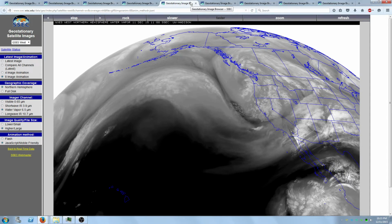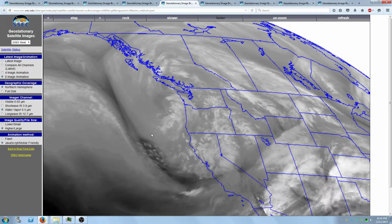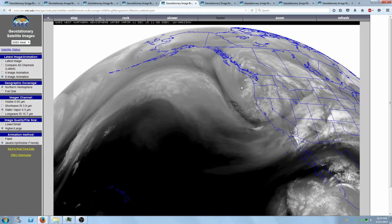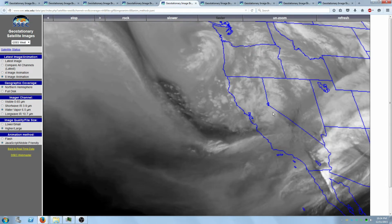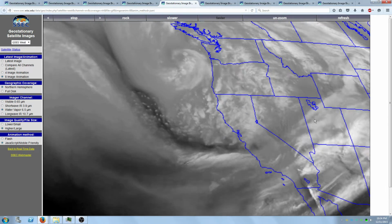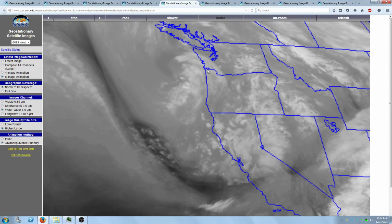Okay, this is December 11th, 7:30 to 11 Zulu, and not too much else to say other than the system is traveling more down towards the south, and this notch is really starting to take shape. Very interesting opening over here.